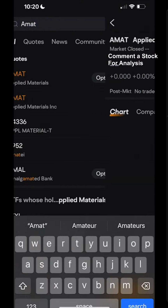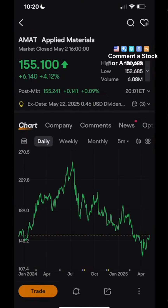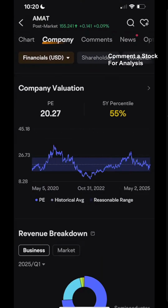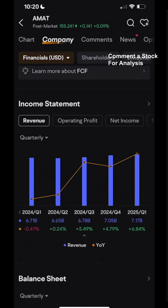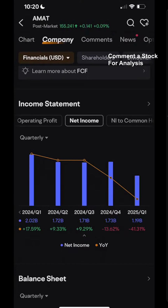Oh, AMAT. So here's Applied Materials. Yeah, let's check it out. I know this one is a nice dividend growth company. You get a 1% dividend yield with this company, and the payout ratio is only 17%. So they actually have a lot of room to raise the dividend. The PE is at 20. They're trading at 20 times net income. That seems fair. So here's the bad part. It looks like their net income, thankfully this was a one-time adjustment. You see it says their net income fell 41%.